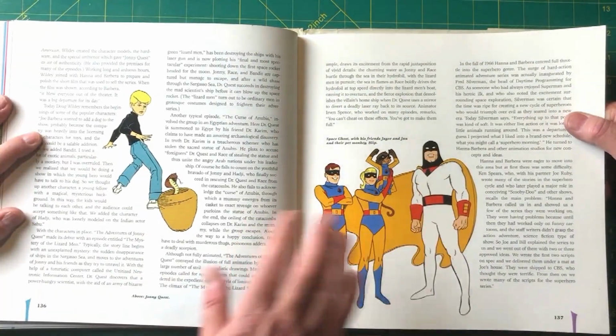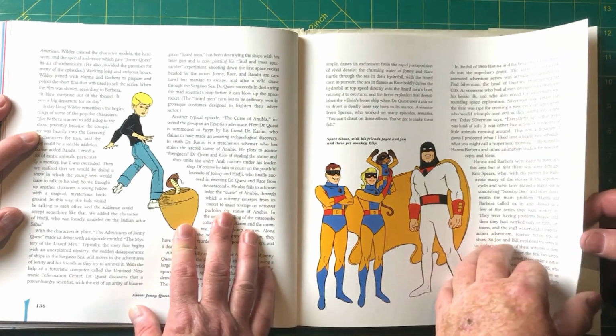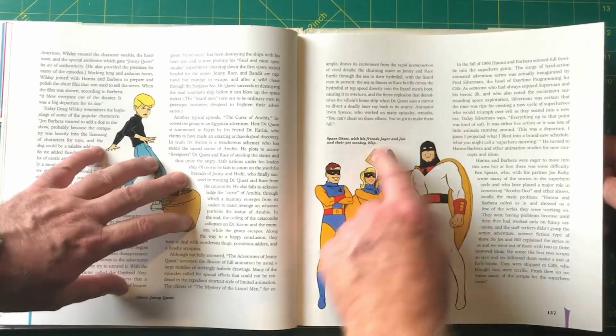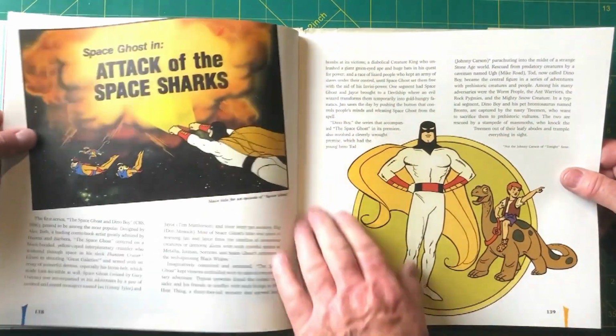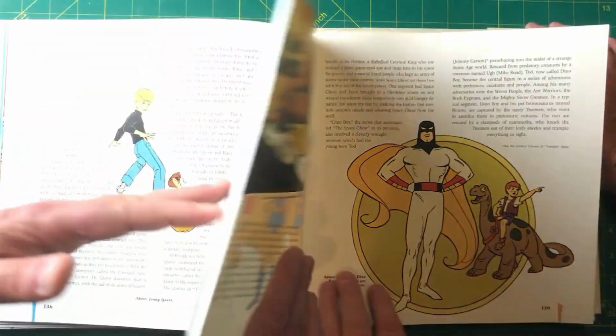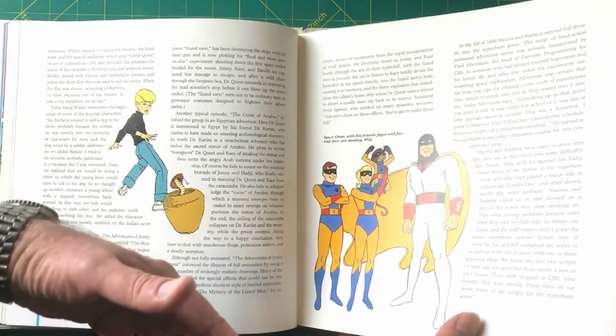And then later on, not so realistic, but semi-realistic characters for Space Ghost. And then the slew after Space Ghost. Wasn't that ripping off Space Family Robinson? I don't know what it was ripping off. It's just riffing on the idea of superheroes. Yeah. Superheroes, space.